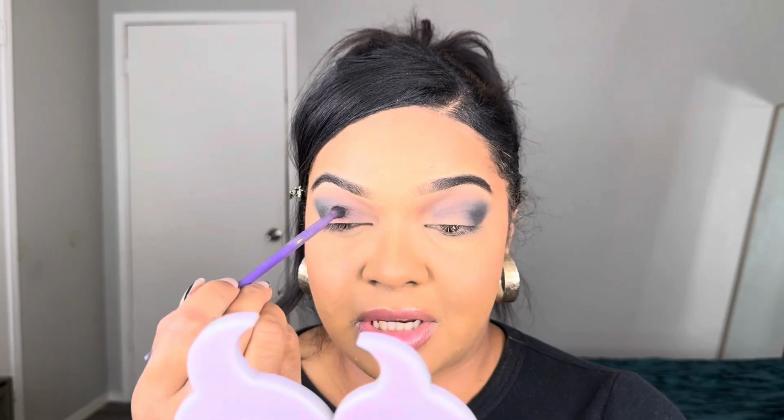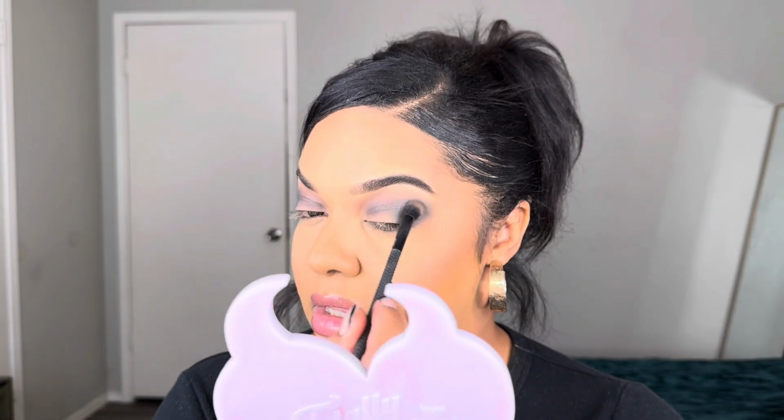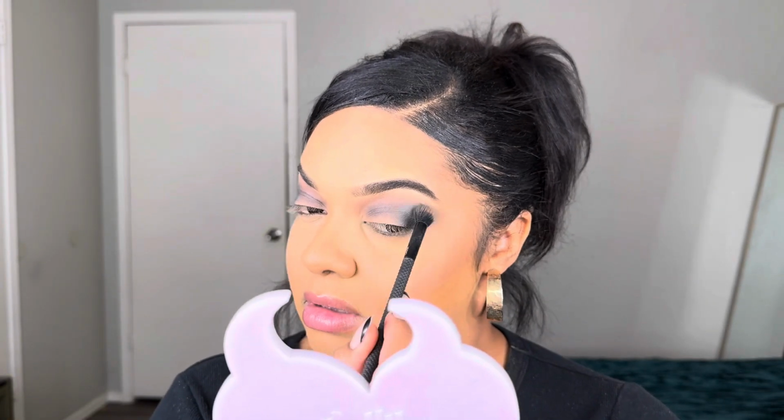But this shade right here, the Gate, is that the one we're using right now? Or no, Alien Vines. Okay, so Alien Vines, it is one of those matte shimmers. I said that like there was more to it. It's one of those matte shimmers. Now I'm going back in with that shade The Gate to bring back some of that blue, because I feel like it got really dark and we lost some of it.